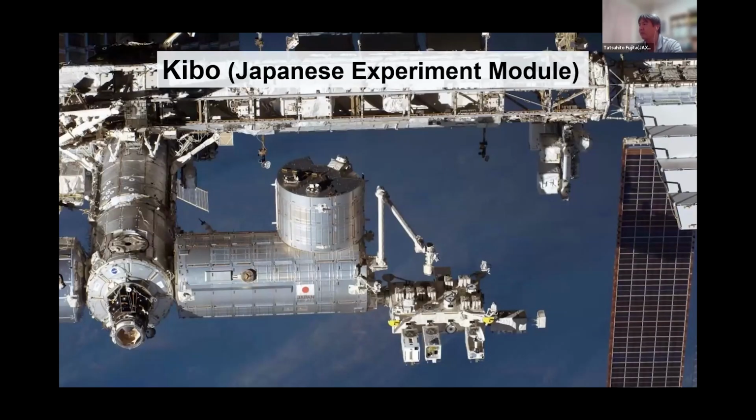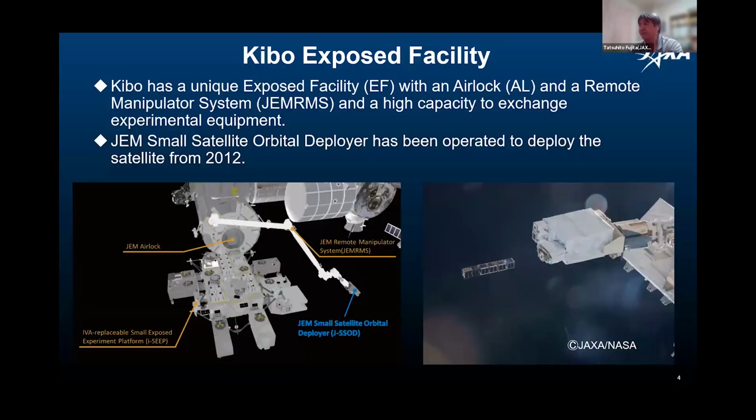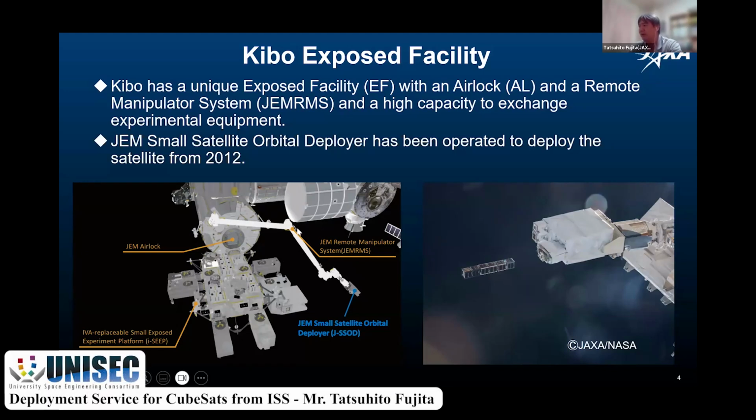Japan has completed a human space facility, the Japanese Experiment Module Kibo, and trained astronauts who will operate ISS Kibo at JAXA. Kibo has a pressurized module and an exposed facility, so a variety of missions can be conducted both inside and outside Kibo. At the Kibo exposed facility, there are a lot of unique systems. It has an airlock that allows a payload to be moved from inside to outside the Kibo. Okay, and there is the small robotic arm, called the remote manipulator system. So many missions can be operated at the Kibo exposed facility.